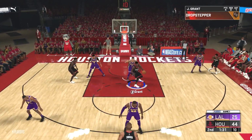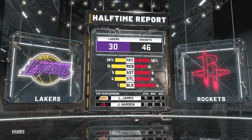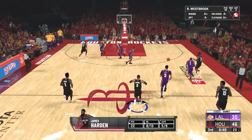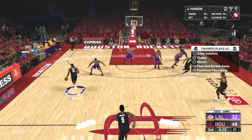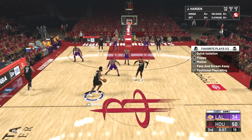Now here's Jimmy Grant against Kyle Kuzma. Grant showing off the post arsenal, I should say. As we're up by 16, shooting 59% from the field, a lowly 38 for the Lakers. We're dominating in this one, playing great defense. And here's James Harden going the other way, right to LeBron. Unfortunately, couldn't get it to go, but we did draw the foul on another one. Harden's getting to that line.